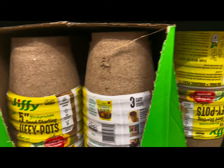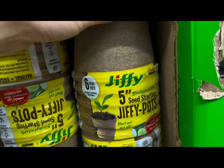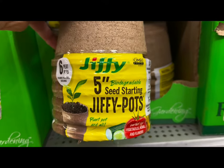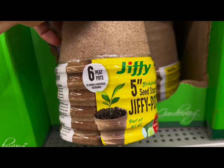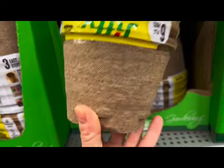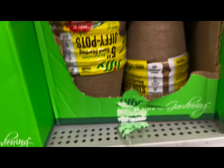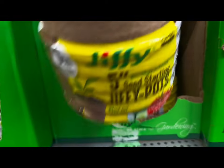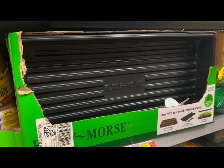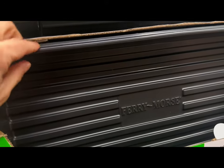For those of you home gardeners who are looking for larger seed starting Jiffy pots, so these are the 5-inch biodegradable Jiffy pots, and you could see that this set comes with 6 peat pots to grow 6 individual seedlings. They are actually relatively large. So for this set of 6 pots, they are asking $2.97.